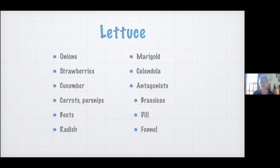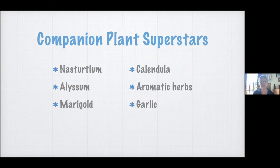And okay, so that is still fennel. Fennel again is a carrot family, and apparently fennel really doesn't like anything. So that's interesting. Okay, questions at all? Okay, I'll just carry on. I'm sorry, that just took a second there.